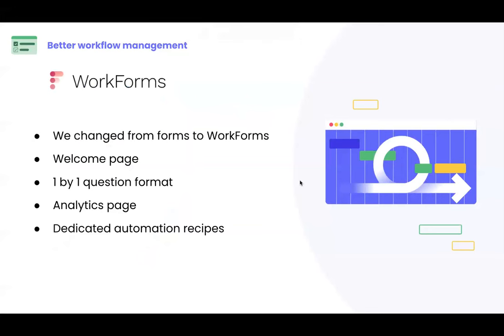So our next feature we have today is work forms. So what changes did we make this year? Firstly, we moved from previously form view to work forms. Work forms is monday.com's answer to the collection of data via no-code form builder, which can now be purchased as a separate product from monday.com.